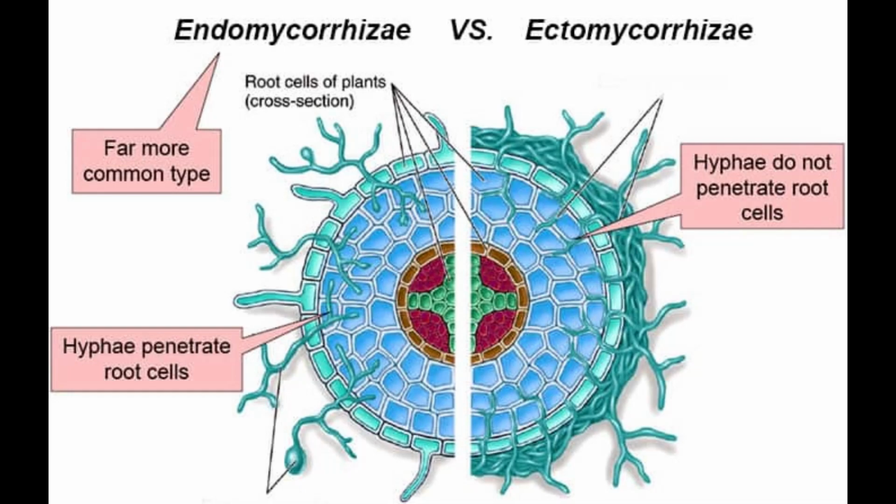Ectomycorrhizal symbiosis is another type of mycorrhizal association, differing in fungal colonization location. Ectomycorrhizal fungi belong to diverse fungal families, including Basidiomycota and Ascomycota. In ectomycorrhizal associations, fungal hyphae surround plant roots, forming a dense network known as the Hartig net.